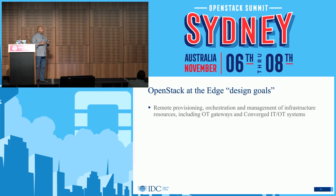The first is, obviously, remote provisioning, orchestration, and management of resources. Now, this is kind of a no-brainer because it is what OpenStack is all about. However, when you introduce OT gateways and converged IT and OT systems, it takes on a whole new meaning, because these OT gateways are not your run-of-the-mill servers in the data center. These are very specific boxes with very specific operational parameters. And if you are going to run containers or some kind of app on the OT gateway, it's a tuned resource. You cannot just run it the way you would run it in the data center. The same thing applies to converged IT and OT systems. You have to be careful how you deploy these apps so that you don't exceed the boundaries of what that system is able to do.